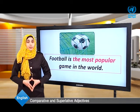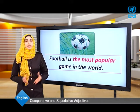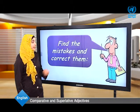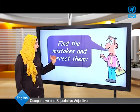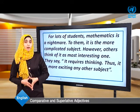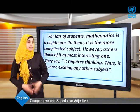Now, dear students, after we have discussed the comparative and the superlative forms of long adjectives, it's time to practice. Find the mistakes and correct them. Here you have a text with some mistakes in it. You have to find the mistakes and correct them. Now, read it.